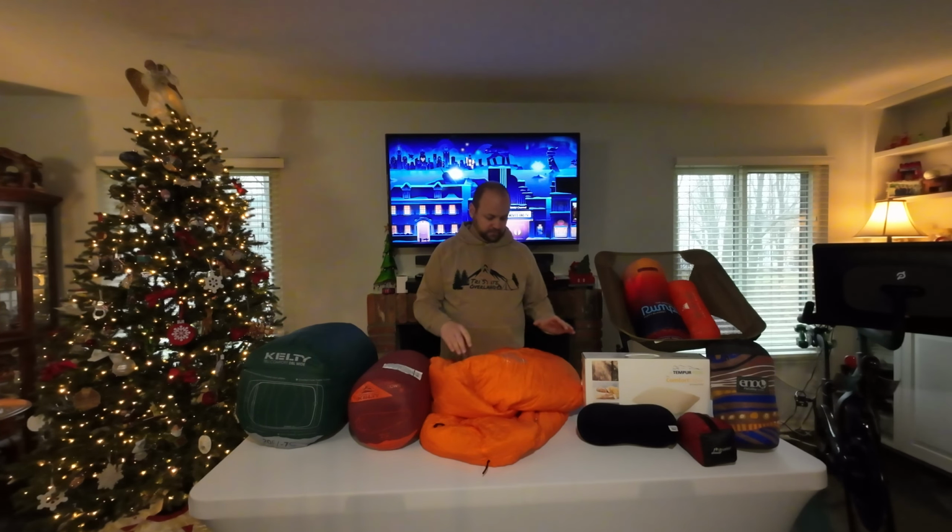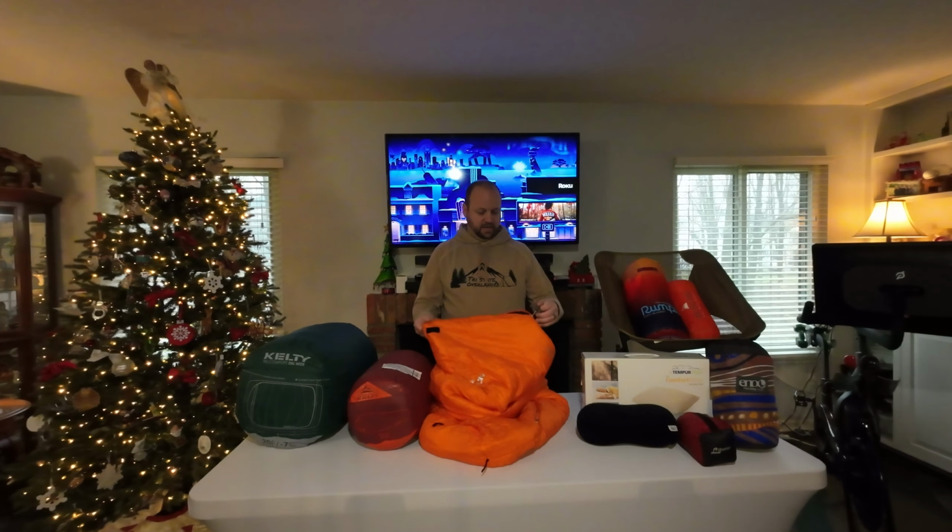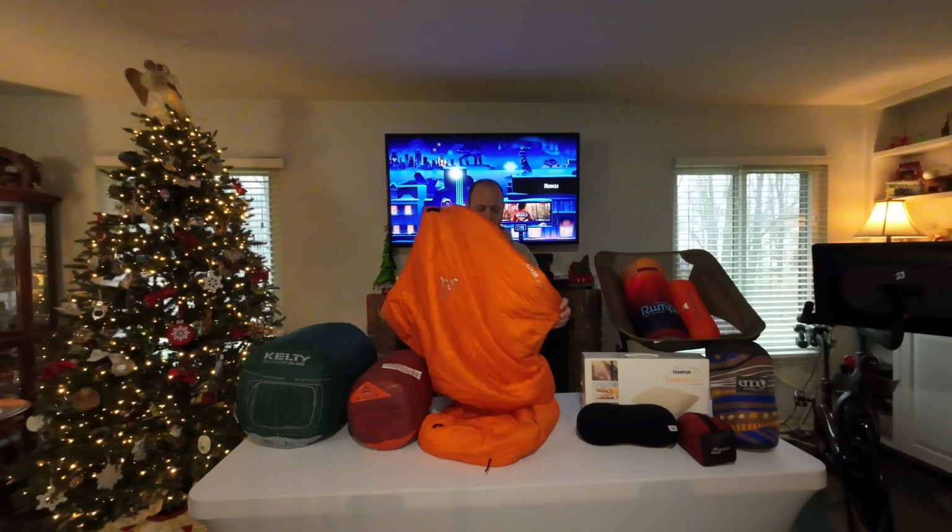The price point on this bag is a little over $100. So it's a mid price point bag for what it is. Not too bad though. It does pretty good down to about 25 degrees, I'd say. I wouldn't really use this in 0 degree. Plus the other thing I didn't like is the zipper continually gets caught if you try and zip it up when it's down. Overall, pretty comfortable.